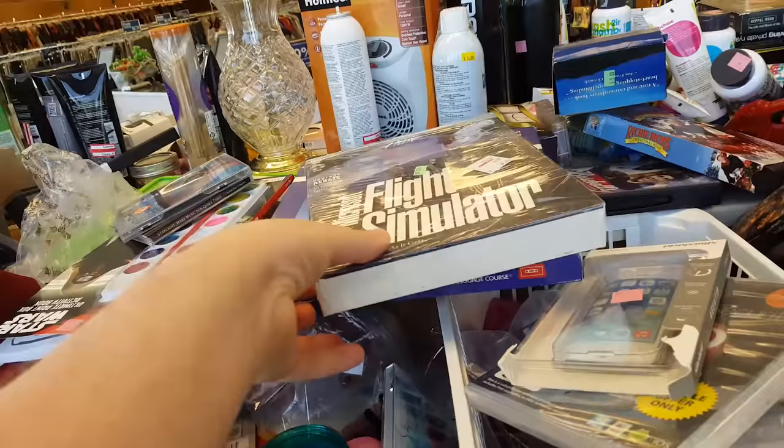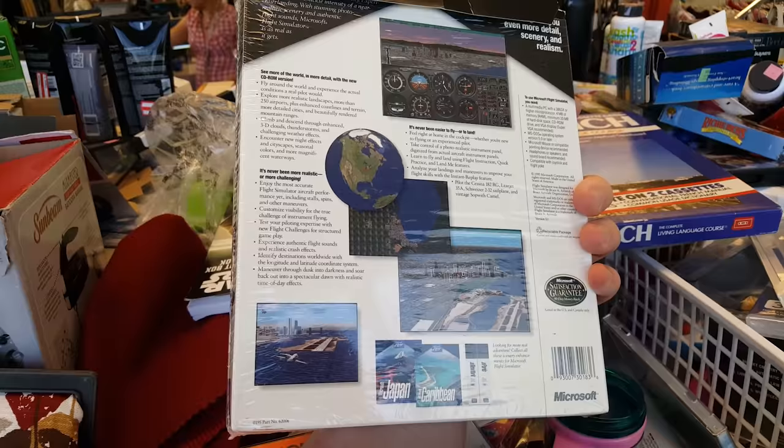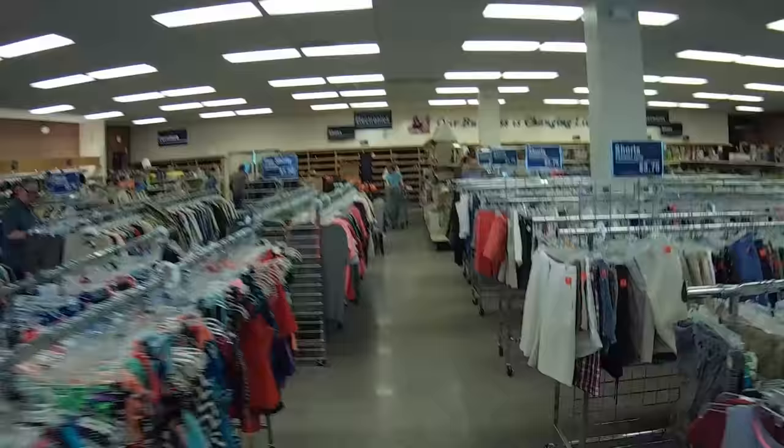Microsoft Flight Simulator here. This is like the MS-DOS one on CD-ROM, like came out around 1994, whenever this one did. And that's pretty cool. I would like to get that. But $15, no, I'm going to wait for a price drop or something. Let's head on to the back of the store in the electronics.